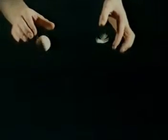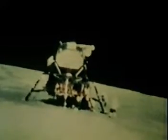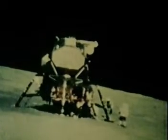Suppose there were no air resistance. Would the feather accelerate just like a golf ball? To answer that question, the ideal testing ground is here. On the moon, there's no air at all.